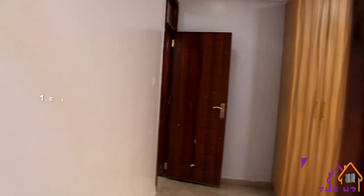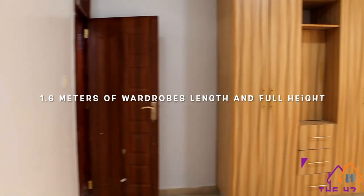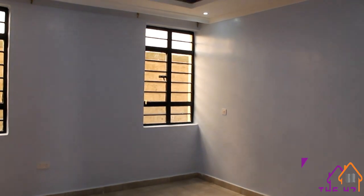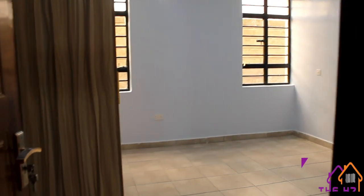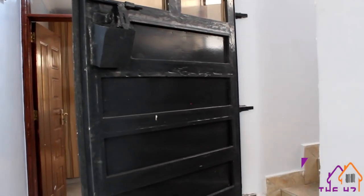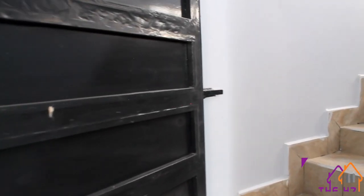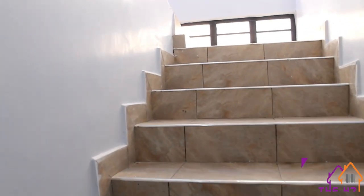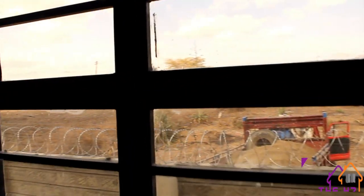This is the guest bathroom with a great use of space as it is under the staircase. Let us now go upstairs and continue to tour this beautiful house. A spacious, well-designed, and well-lighted staircase.